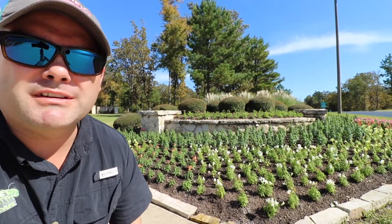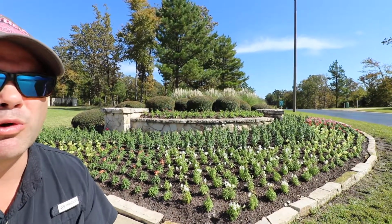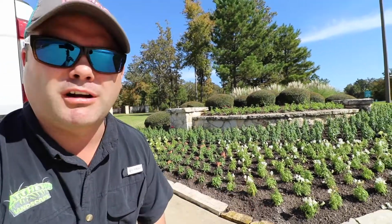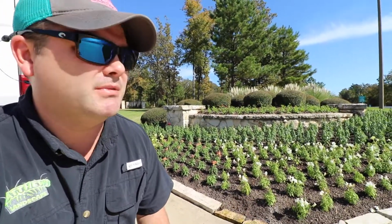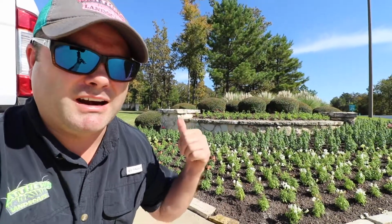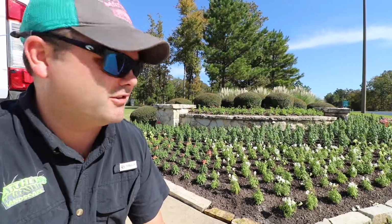We've shown you this property several times before. It's a really nice property, sitting right next to some woods though. And specifically every fall, whenever we plant this property, it's got several of these beds, and the color looks really good out by the street. The deer coming out of these woods over there, the deer come over here and will annihilate these plants, cause us all kind of grief.